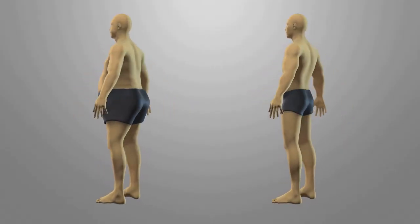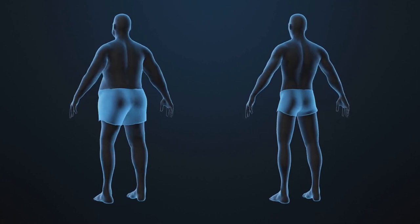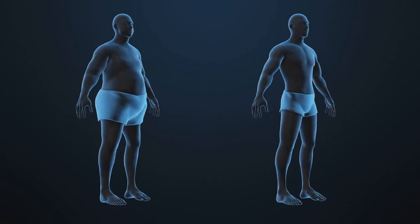When your body needs energy, and it doesn't get it from food, it turns to the stored fat and burns it for fuel. This is scientifically supported by the law of thermodynamics, which in the context of our bodies, suggests that if you consume fewer calories than you burn, you will lose weight.